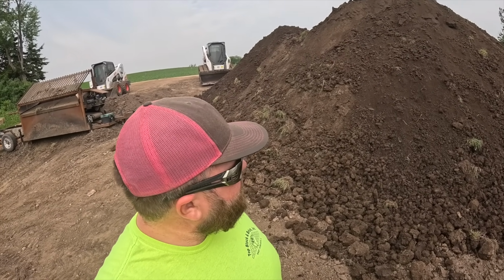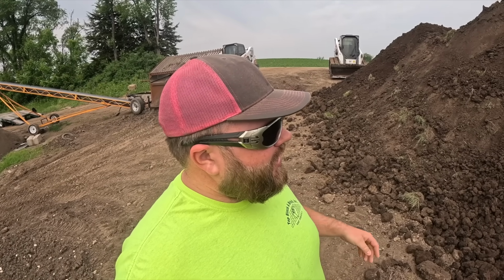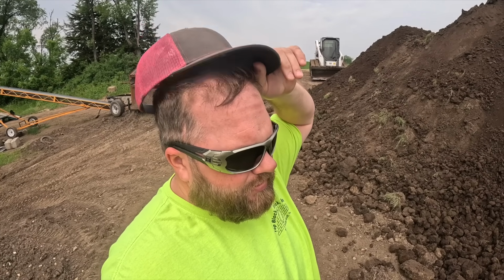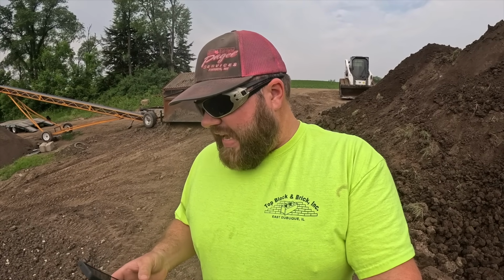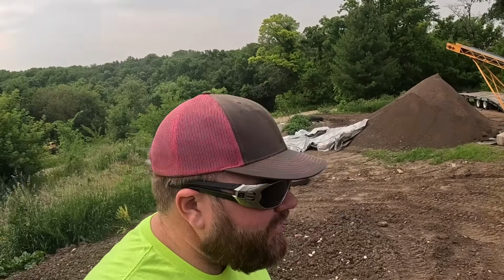And it's looking like really good dirt, so I'm excited. We'll be able to screen a bunch and sell a bunch and have a bunch for our upcoming jobs. I know we got some bigger seeding jobs where they take 2 or 3 loads of this stuff, so you know, a lot going on. It's Saturday. What time is it? Saturday is 9 o'clock, so my kids are probably getting out of bed and I'm out here hauling dirt.